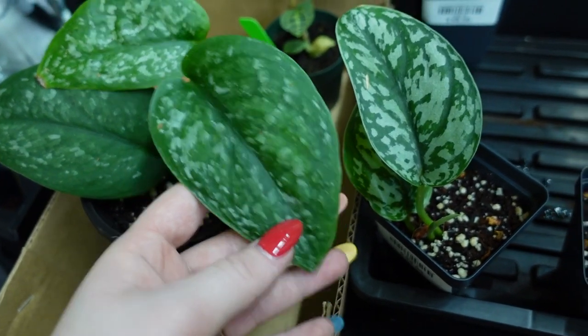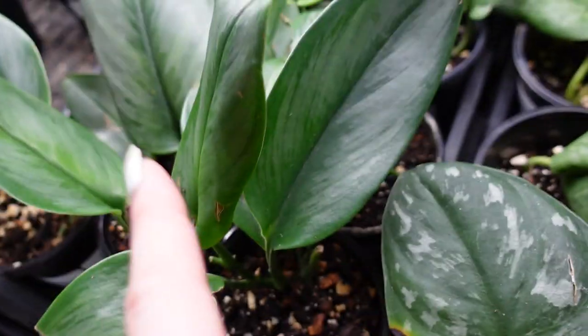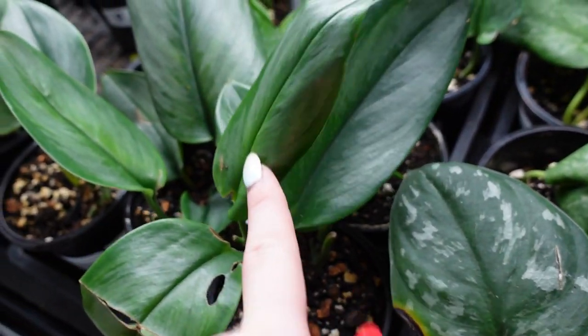So we also have Silvery Ann. Cutie. Then we have the Moonlight, Tortum Moonlight, and Tortum Dark.